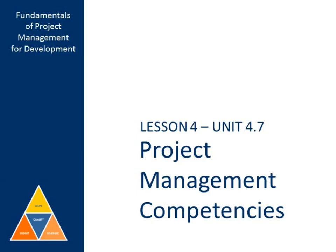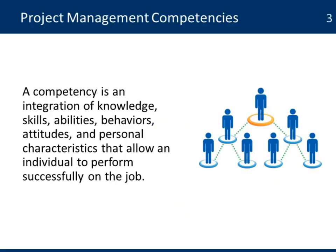Lesson 4, Project Management Competencies. A competency is an integration of knowledge, skills, abilities, behaviors, attitudes, and even personal characteristics that allow an individual, in this case the project manager, to perform successfully on the job that's been assigned.